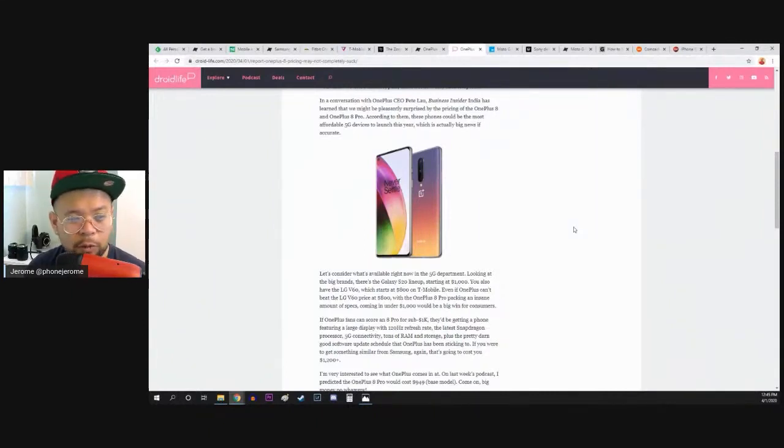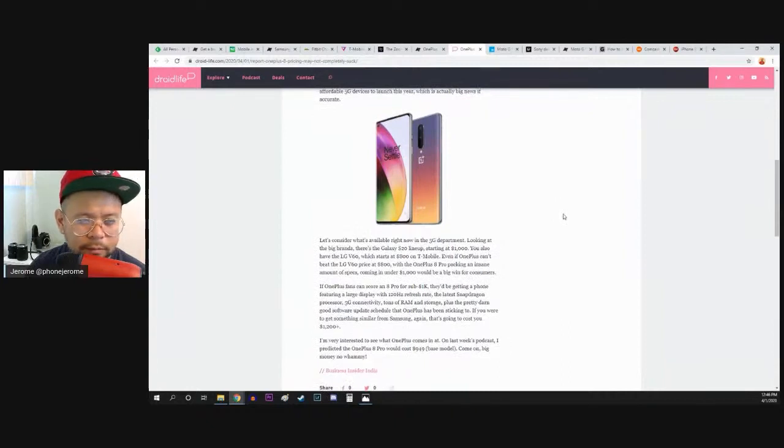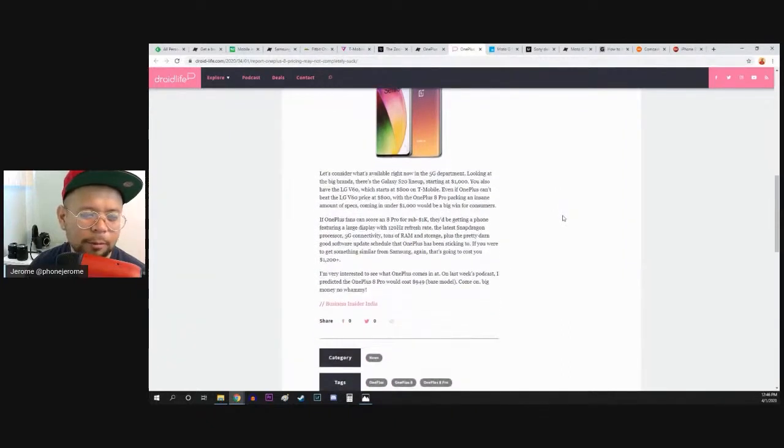In a conversation with OnePlus CEO Pete Lau, Business Insider India has learned that we might be pleasantly surprised by the pricing of the OnePlus 8 and OnePlus 8 Pro. Will we, though? According to them, these phones could be the most affordable 5G devices to launch this year, which is actually big news if accurate. I don't know about that.